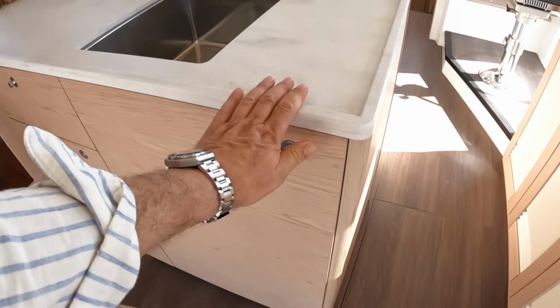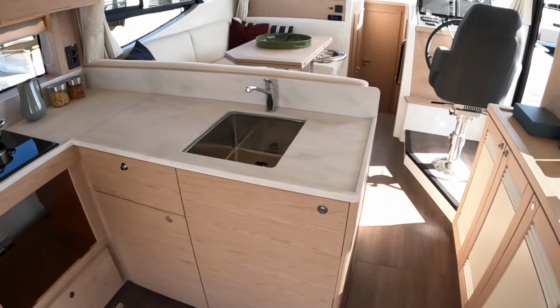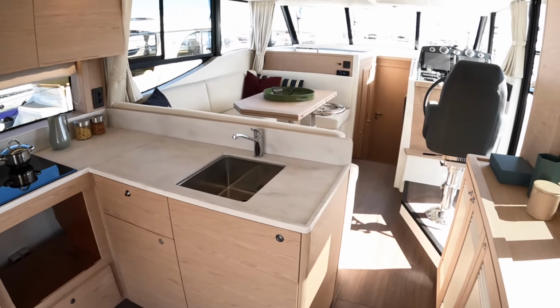And then you've got this nice Corian surface up here. Let's head on for there. Do that again. Shall I do it out later, or shall I leave it? You'll find out, won't you? Head on a bit further.